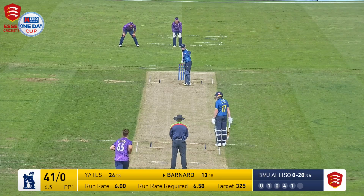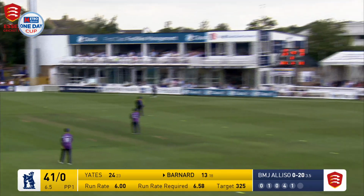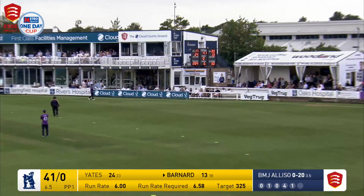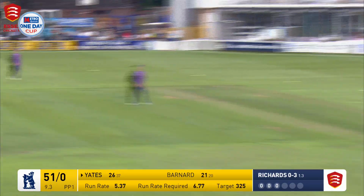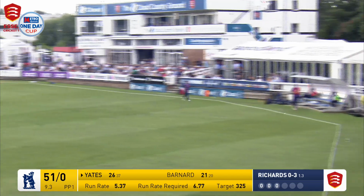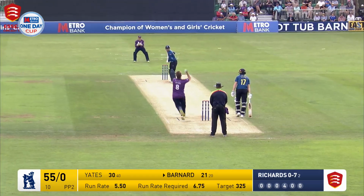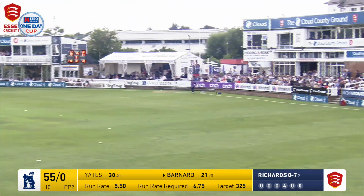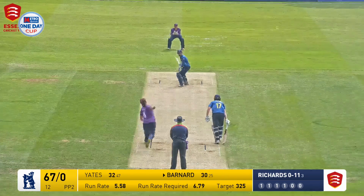That is an edge. In comes Allison, and that short is hoiked away for the first 6 of the Warwickshire innings. It'll be a very long one. Richards is in bowls, and Yates has worked this ball away down to the long leg boundary for 4. Noah Thane in and bowls, and that's pulled high in the air, and for 6. To start another over, the 13th over of this innings.